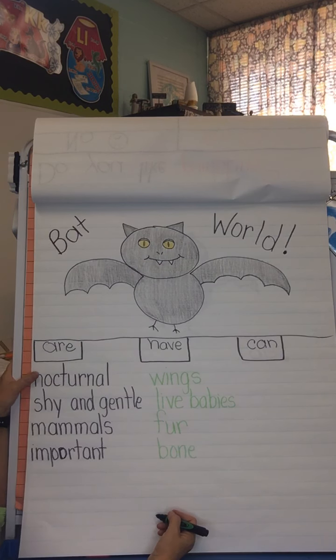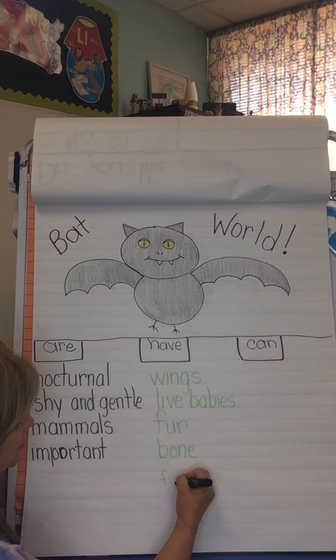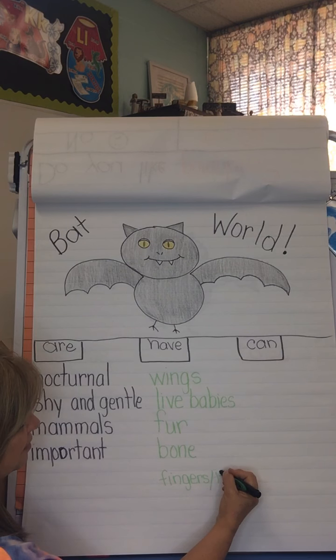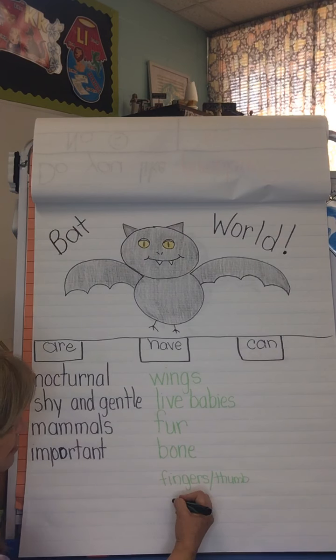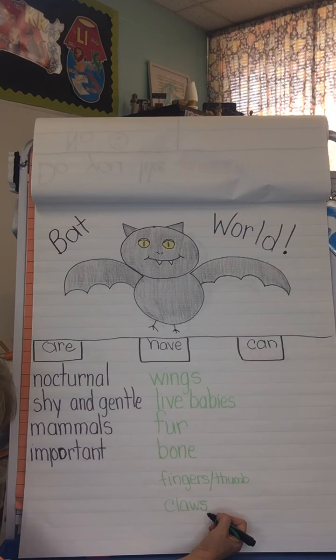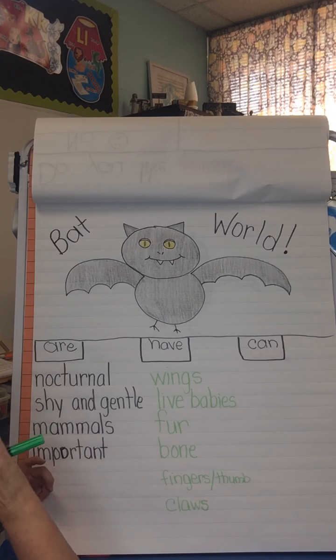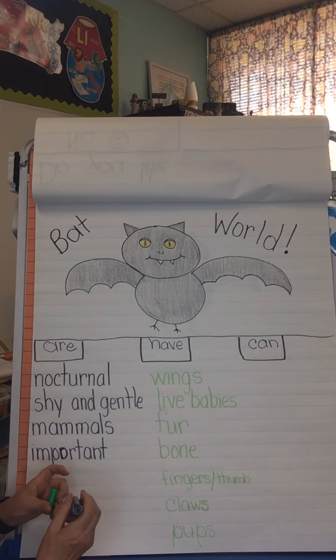Do you remember how many fingers they have on each wing? That's right, they have 4 fingers. So I'm just going to write the word fingers. And then they have a thumb. We could also call that claws. They have claws. Okay. And when they have pups, when they have their babies, they're called pups. So I'm just going to put pups at the bottom. Those are baby bats. They're called pups.